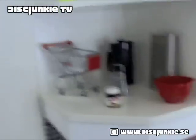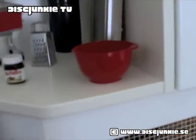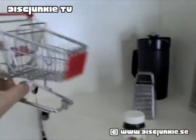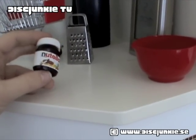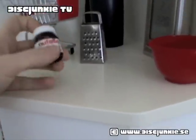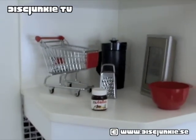And here is Anna's collection of tiny objects, or miniatures if you will. Several of these are actually gifts I got her, because I know she really likes the little miniature stuff, like this awesome little shopping cart, which is really cool, made of metal. And here we have a very tiny, it's not an actual Nutella jar, it's just plastic. It's actually a keychain, which was part of a limited edition variation of the Nutella box. You know, it had a limited edition box. I think that's in the other room, I can show you.